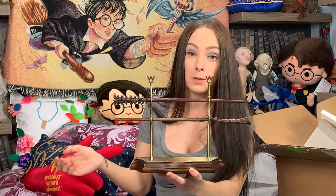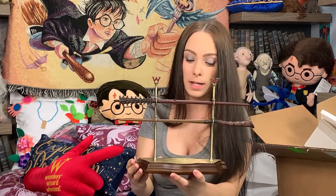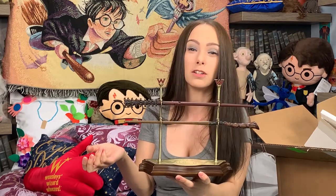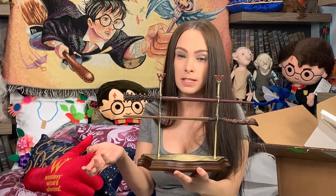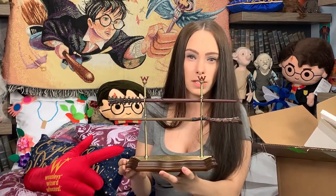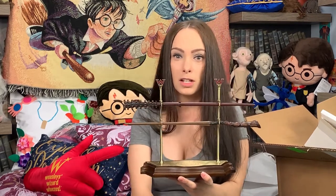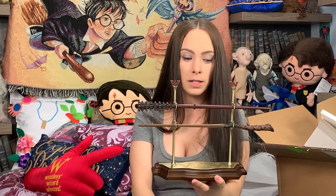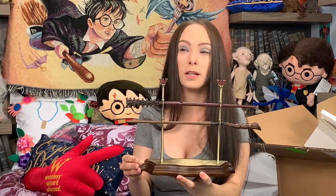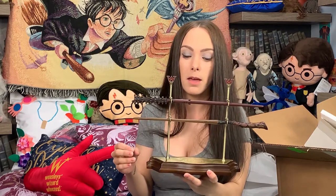So the nitty gritty, these wands are $79 US. Canadian, that's about $110 to $115, depending on the exchange rate that day when you purchase them, because the dollar does go up and down. And then of course, $19 shipping, which is US. So it's not a cheap investment, but wands from Noble Collection are high quality. And so I personally like to invest my money in them.